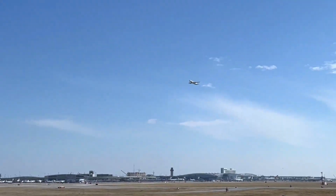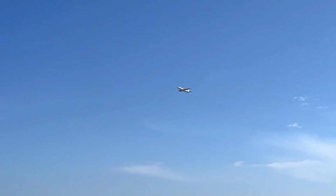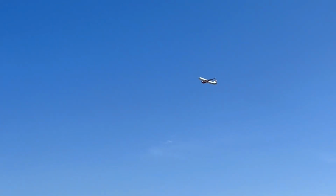Today I am at a really cool place called DFW Plaza, which is located in Grapevine, Texas, in the Dallas-Fort Worth Metroplex, just outside the airport. And this is essentially a place where you can watch the airplanes landing and taking off. It is so cool. So we're going to take a look around at the planes landing, taking off, and all that this little beautiful spot entails.